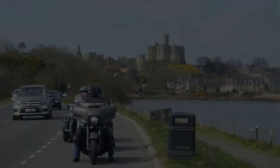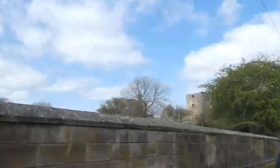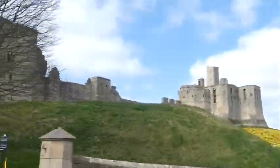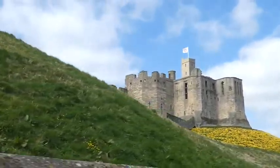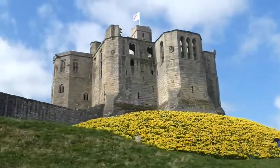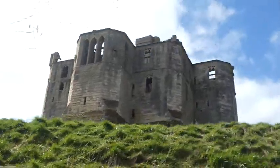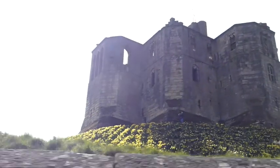Anyway, so we drove past that day, not stopping, and here's a view out the window. It's on a natural spur created by a sort of tortuous bend in the Coquet River, and the daffodil covered mound, that's a kind of man-made enhancement to that natural spur, and there on top is the phenomenal, splendid great tower, the keep, which was added probably at the end of the 1300s. I should think it took a few years to do, let's face it. Anyway, we turned up, and this is it.